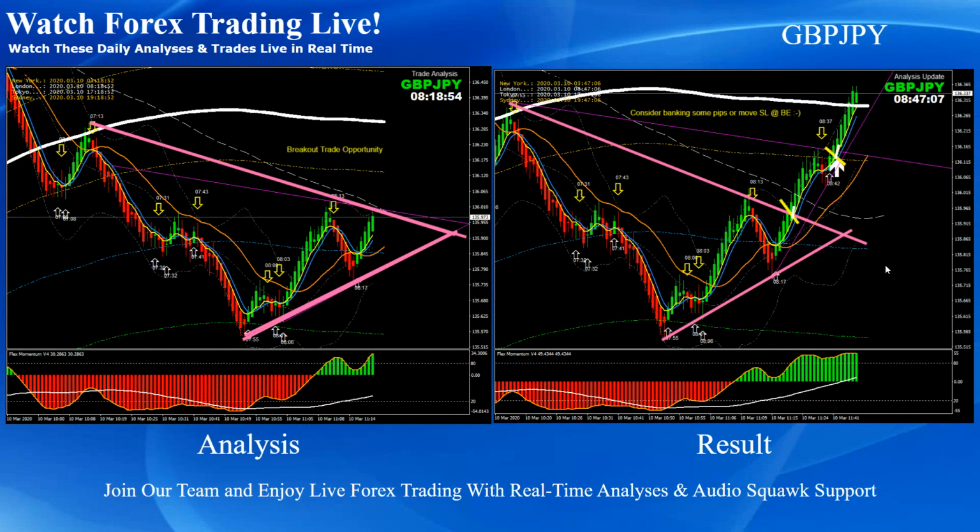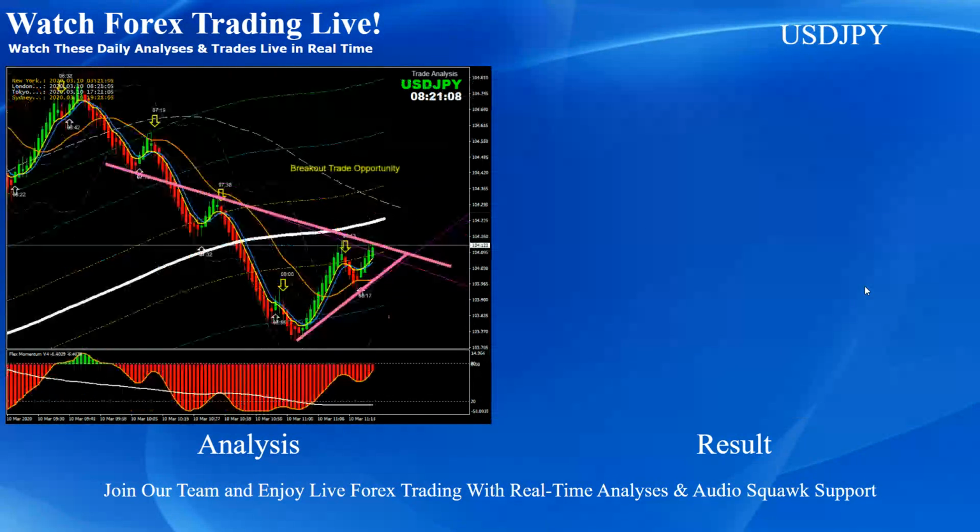That's exactly what we do. We keep our focus on the price movements. As soon as any pattern develops, we broadcast instantly on the platform, and based on these indicators, momentum indicators, and the price cycle, we pinpoint the high probability entries and trades throughout the trading session. Beautiful counter long trade on pound yen.